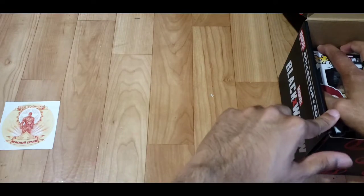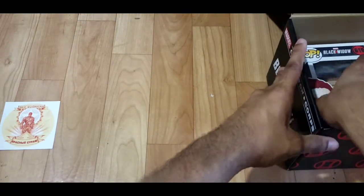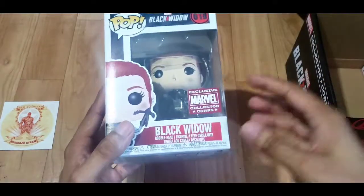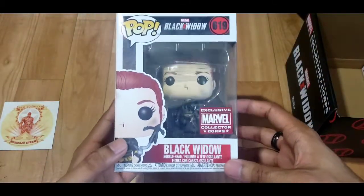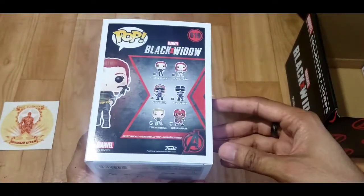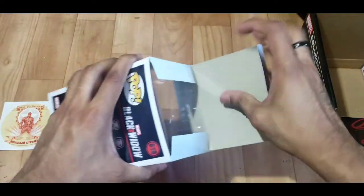Alright, let's check out the pops. I totally forgot that you actually get 2 pops, guys. I'm thinking I'm getting 1 pop, but you actually get 2. So, boom. Exclusive Marvel Collector Corp. This is the Black Widow. Awesome. Let's pop her open so you guys can get a better look at it.